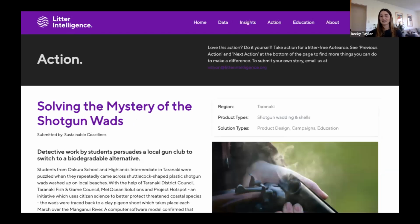The second one here is one of our biggest inspirations. This was done in Taranaki by Owakura School, and they were doing a lot of beach cleanups, and they were finding plastic shotgun waddings on their beach. They were turning up to the beach a good few times a year and just finding hundreds of these shotgun waddings. And what the students began doing was hypothesizing as to how those shotgun wads were coming to the beach.